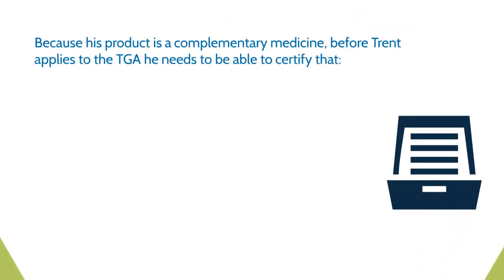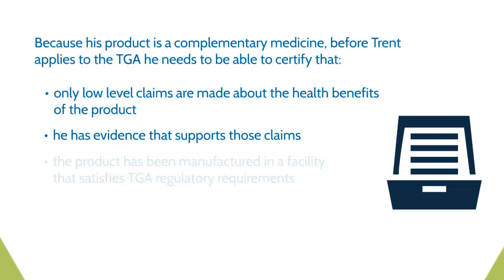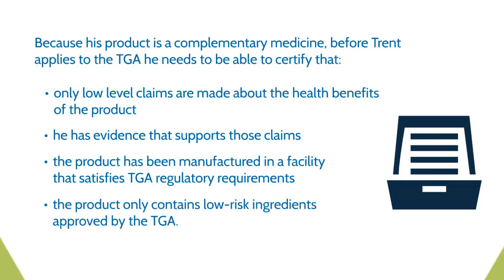Because his product is a complementary medicine, before Trent applies to the TGA, he needs to be able to certify that only low-level claims are made about the health benefits of the product, he has evidence that supports those claims, the product has been manufactured in a facility that satisfies TGA regulatory requirements, and the product only contains low-risk ingredients approved by the TGA.